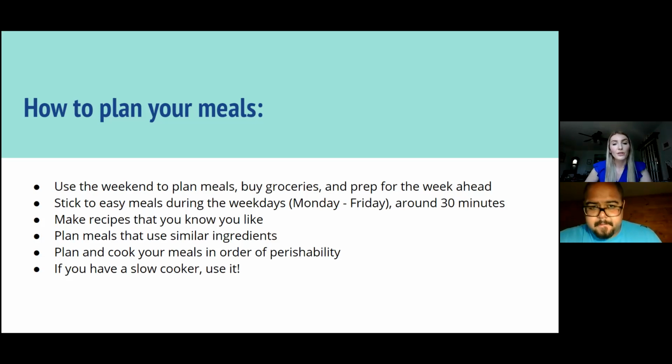When you're planning your meals for the week, you also want to try to plan them in order of perishability. Some items go bad faster than others. Things that go bad really early, you want to use at the beginning of the week rather than later in the week if you plan on only going to the grocery store once.